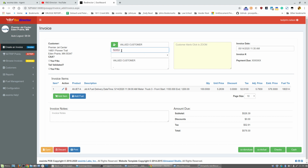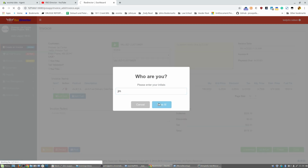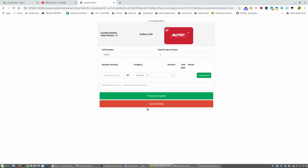The other thing I noticed is they do not have the tail number set up to be required on all tickets. So if you forget to enter the tail number and go to run a transaction, particularly an AvFuel contract fuel transaction or Avtrip transaction, you're going to get an annoying message that you needed to enter a tail number. So one way to head that off is in the settings.